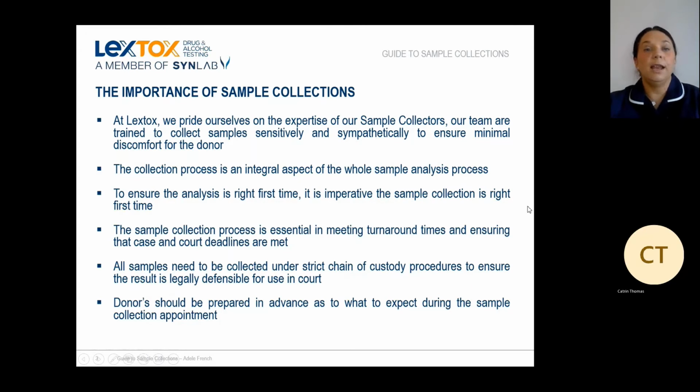So the importance of sample collections. At LexTalks, we pride ourselves on the expertise of our sample collectors. Our team are trained to collect samples sensitively and sympathetically to ensure minimal discomfort for the donor. The collection process is an integral aspect of the whole sample analysis process. We like to ensure the analysis is right first time, so it's imperative our sample collection is right first time. The sample collection process is essential in meeting turnaround times and ensuring that case and court deadlines are met.